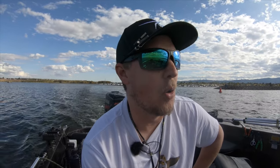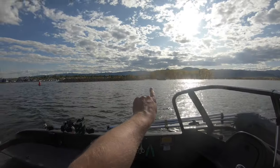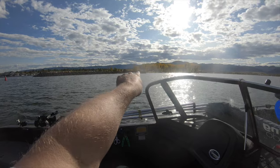Other than that, we are here in the fall. Fishing is going, reaction baits are going. There's lots of shad in the lake. The water is still up here at Chatfield. You can see just to my left here, the handicap pier still has water almost to the top of it. You can actually go underneath that bridge sometimes when the water level's dropped.